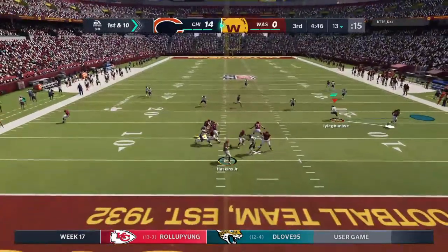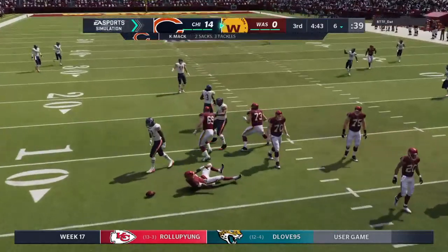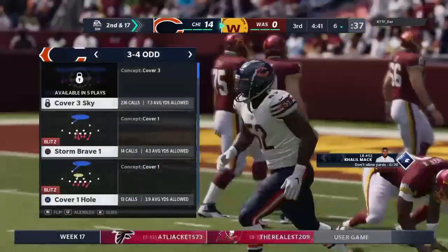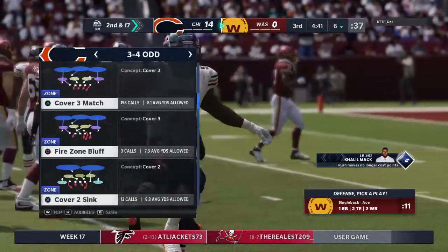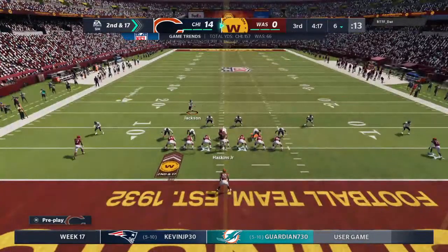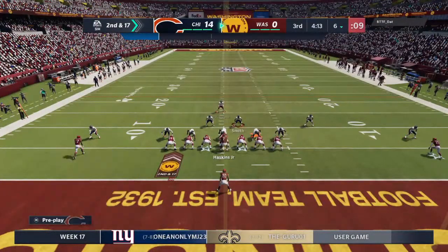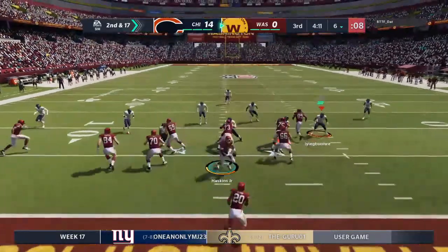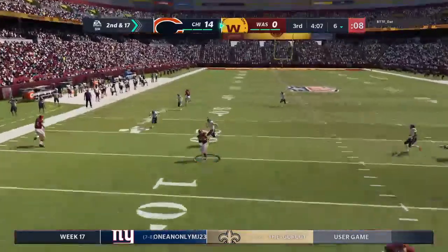Following the turnover, it's Haskins. And he's going to be brought down. Back at his own 6-yard line. Khalil Mack has now recorded 10 sacks on the season. Great job defensively. I think he was trying to go through his progressions, find someone to get rid of the football. Before he knew it, he was on his back. So that just brings us right back to what you said in the beginning. A great job defensively. Nowhere to go with the football. That led to the sack.